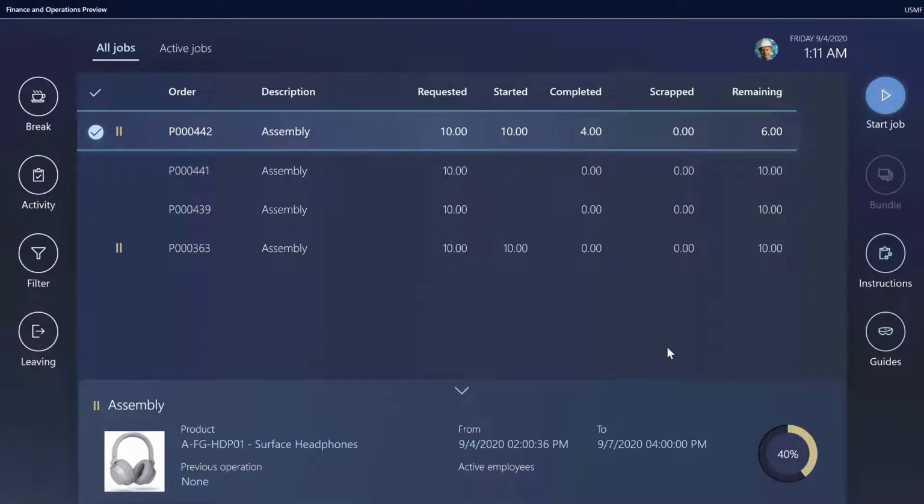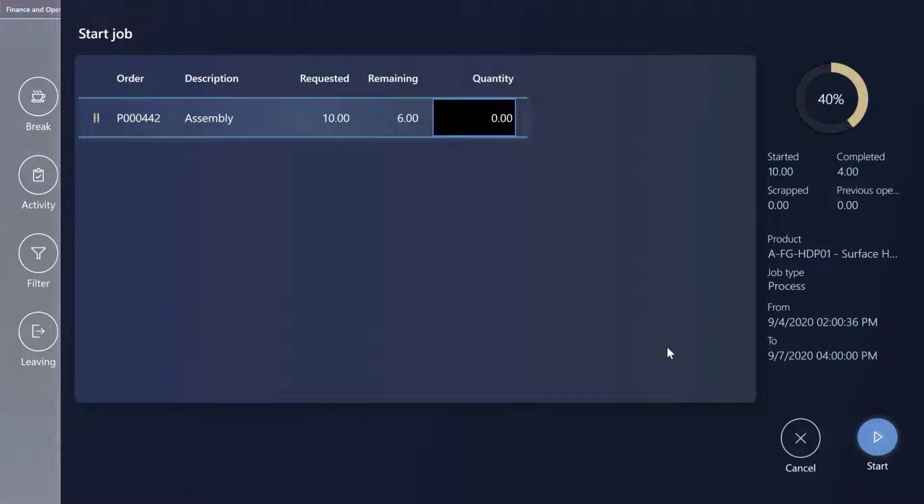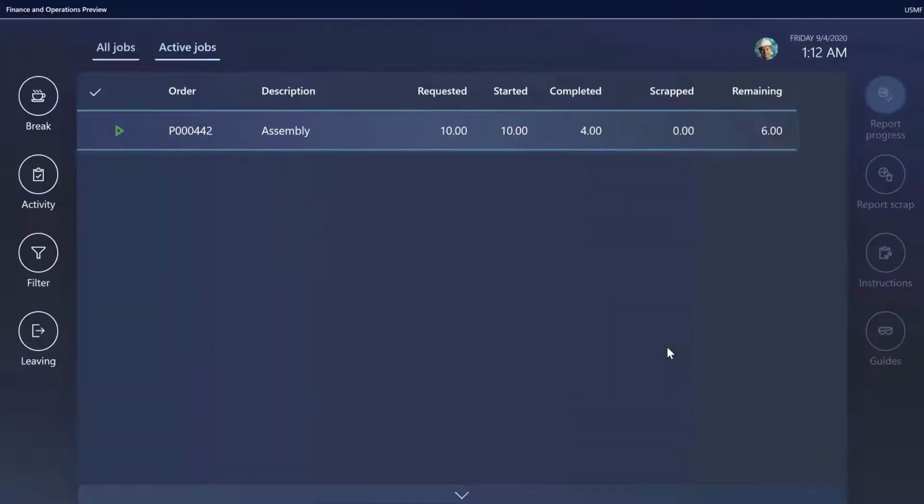Here is the worker's job list, and we've pre-selected a job from the list. The details section appears in the bottom of the screen with this job's details. Notice that the donut shows the job at 40% complete. We can start the job by selecting Start Job. Our chosen job now appears under Active Jobs.